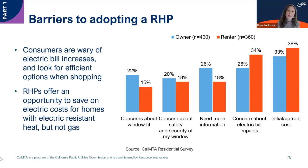We heard in our focus groups and in our surveys that consumers are really, really focused on this in California. They're very wary of electric bill increases. So this does need to be messaged carefully and targeted carefully at the consumers that are going to benefit from adopting a room heat pump. You can see in the charts, we broke that out by renter and owner. Concern about electric bill impacts is second to the upfront cost in terms of challenges in purchasing one.